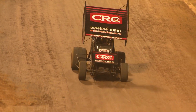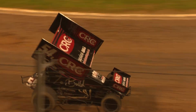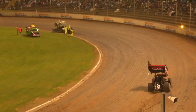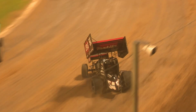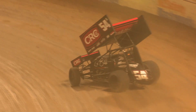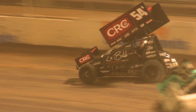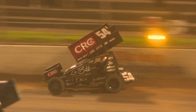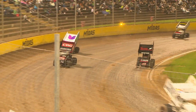This is going to be exciting, but remembering single file restart because we are under 5 left to run. But has Jonathan Allard got any tyre left under him? As we see a replay on screen, there's Pickens running right up against the wall, and the lights are still green, yellow. There it is.